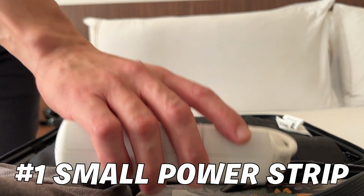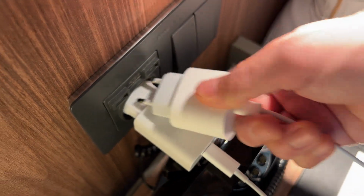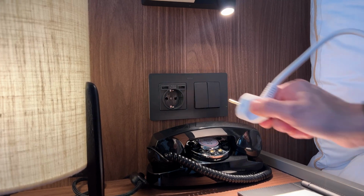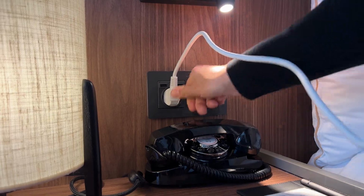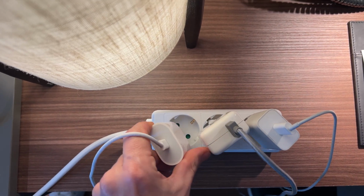Number 1. A small power strip. Some hotel rooms don't have enough outlets and it can be challenging to charge your devices. A small power strip with 3 outlets will guarantee enough space to charge 2 phones and an extra device, such as a camera or laptop.